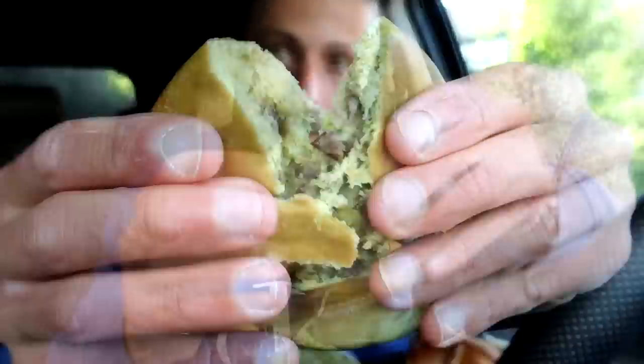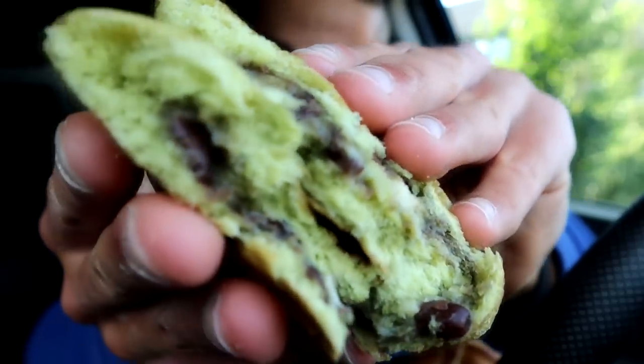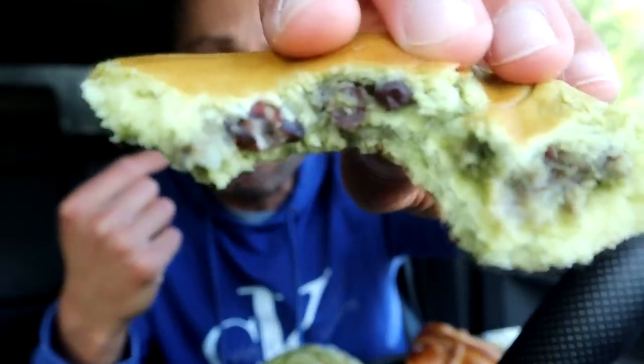I don't know when I had this anpan last, but this is a matcha anpan. The bun is made of matcha, but it's filled with anko, so with red bean paste. Oh yeah. Look at the green color, all from the matcha, and stuffed with a lot of azuki red beans. Oh, creamy, buttery on the inside. Also oishii, wow. Oh, this brings me straight back to Japan. This is so delicious.